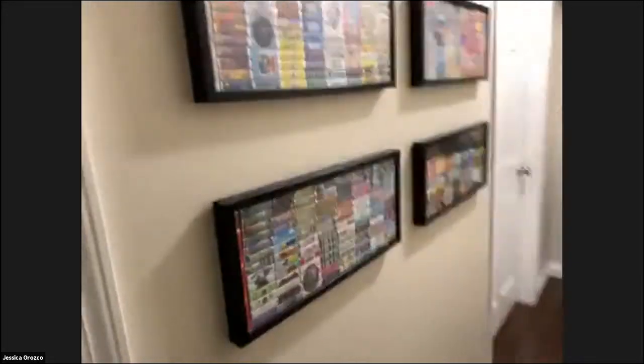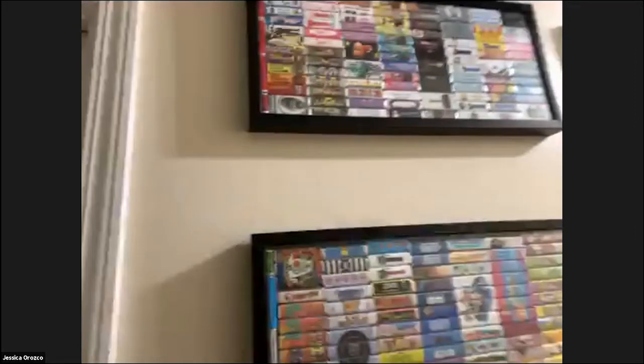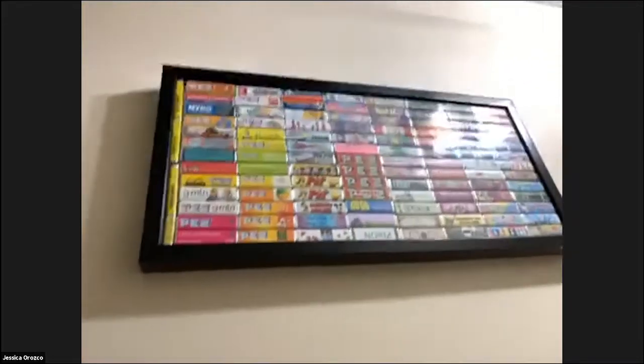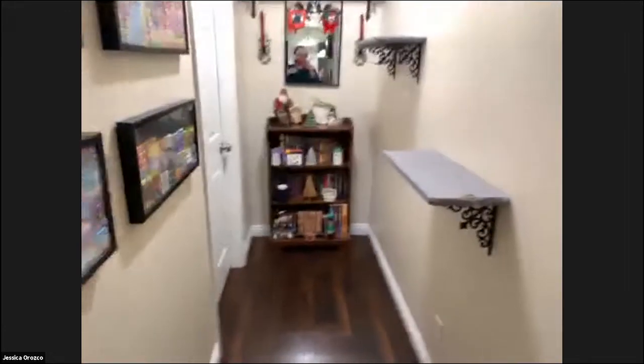Then I know all of us have tons and tons of candy packs, and most of us don't know what to do with all of it. Mine's been in Ziploc bags forever. So one day, my husband and I sat there and we were like, what are we supposed to do with all these things? So we went down to Michael's and found these frames and started putting them all in frames. And we made sure that I have room to grow. At the end of the hallway, it's just books and stuff.